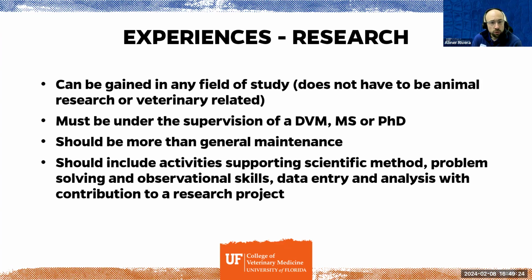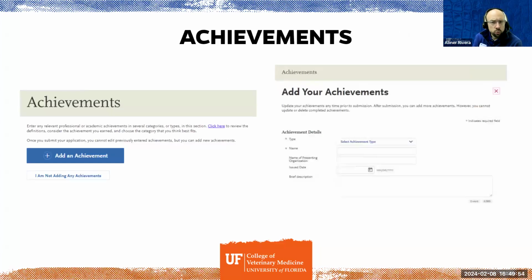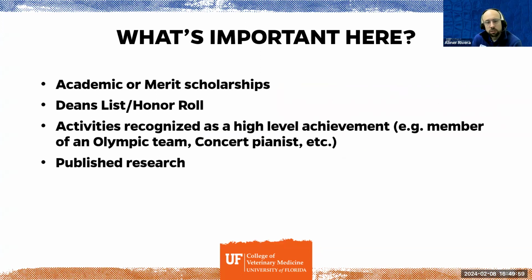As far as research, what we're looking for here is that it be in any field of study, but under the supervision of a DVM, MS, or PhD. It should be more than general maintenance, specifically activities supporting the scientific method, observational skills, data entry, stuff like that. Any publications, any manuscripts, anything like that you've been involved with would also be good for you to include. Those would maybe specifically go under your achievements. Okay, so these achievements would include academic merit scholarships, dean's lists, those types of recognitions. Okay.